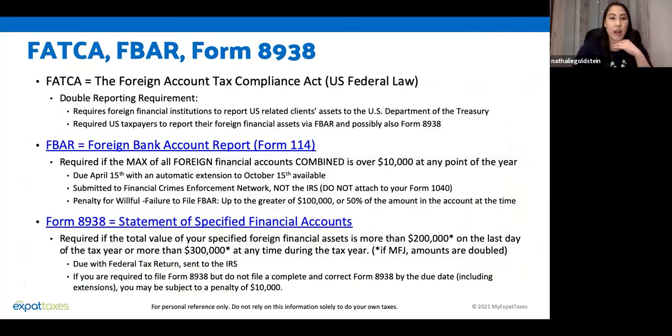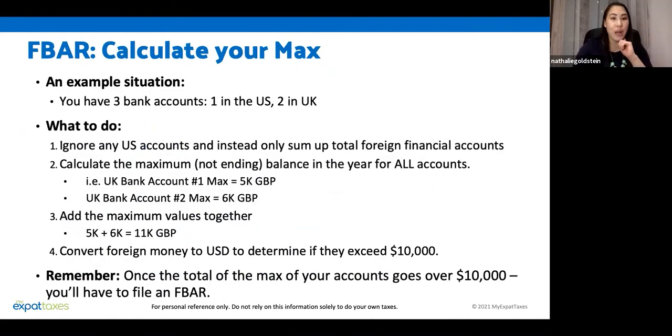I showed this slide before. So again, this is very important. Your FBAR, don't forget about it. The tax software we have does include your federal tax return, the FBAR and state. But if you're doing it yourself, it's really easy to miss the FBAR. And just remember, if you do have to do the FBAR, you also have to file Schedule B on your federal tax return to report that you had to do an FBAR. That's also important to note.